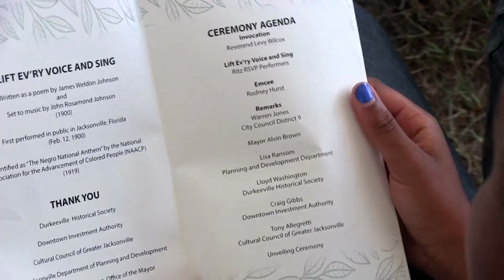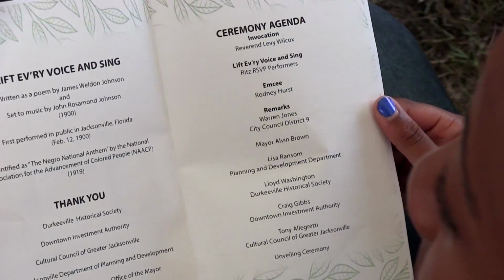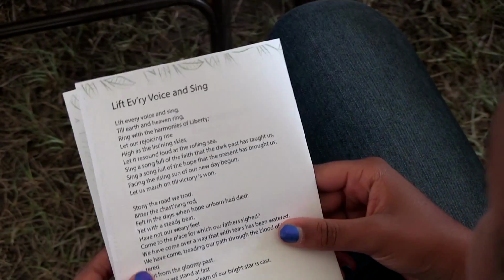144 years ago, James Weldon Johnson was born right here in Jacksonville, Florida, and this was his home. And that's why we chose. So there's a lot of history linked to Jacksonville.